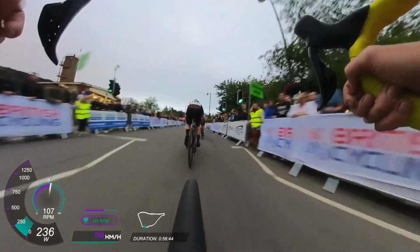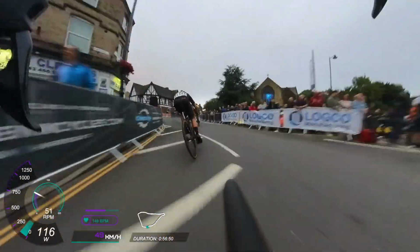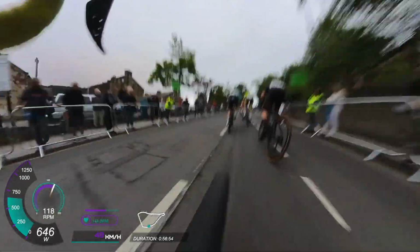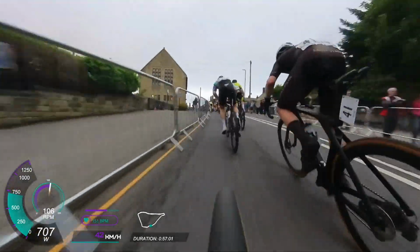I banged the raw velo gel and I've got to this point here, two laps to go. I try and recover some sort of energy after wasting all that energy earlier, watching the race ride away from me. And I go, well, I've got two laps to go. Can I try and salvage a 10th place from this, like I said I wanted to do?